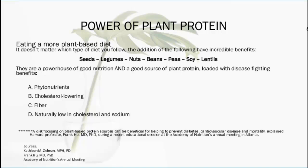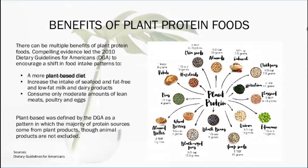What's the benefit of plant-based protein food? There's multiple benefits of plant protein food. Compelling evidence led the 2010 Dietary Guidelines for America to encourage a shift in food intake towards plant-based diets. That's because this will increase your health and make you a better machine.